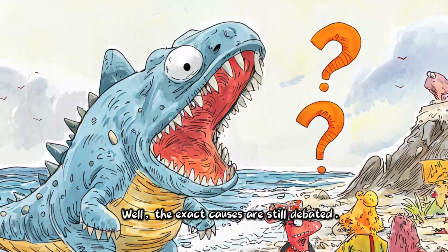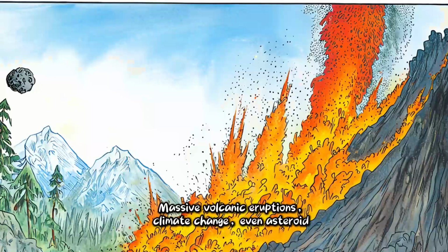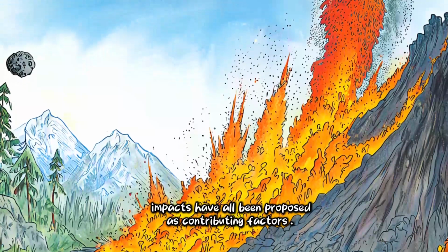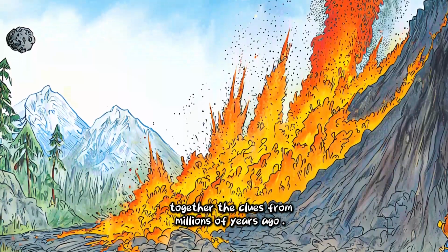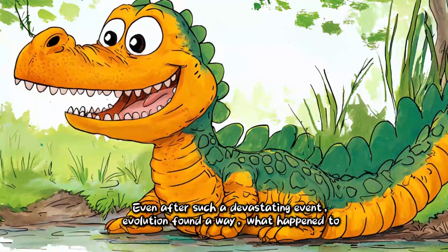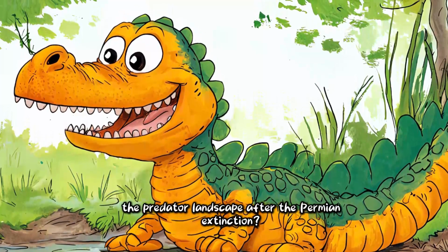Well, the exact causes are still debated, but it seems like it was a combination of factors. Massive volcanic eruptions, climate change, even asteroid impacts have all been proposed as contributing factors. It's a real-life detective story trying to piece together the clues from millions of years ago. It's amazing how resilient life is, though, isn't it? Even after such a devastating event, evolution found a way. What happened to the predator landscape after the Permian extinction?